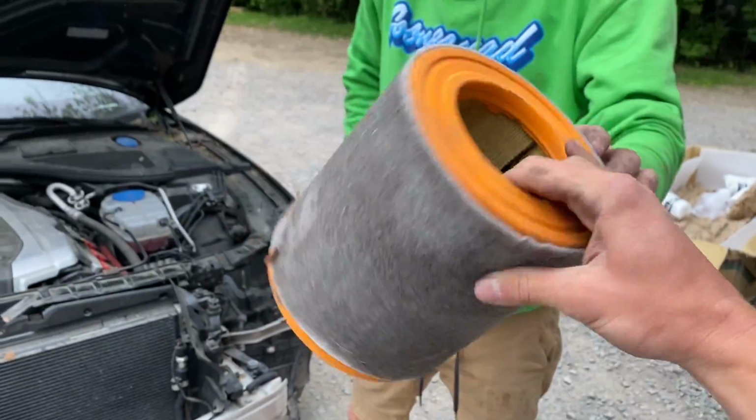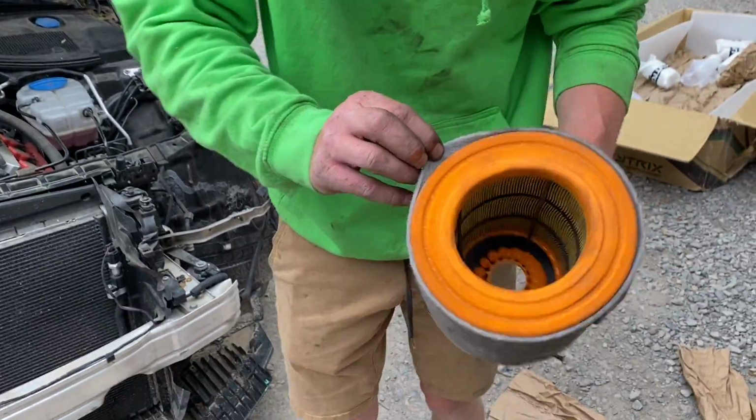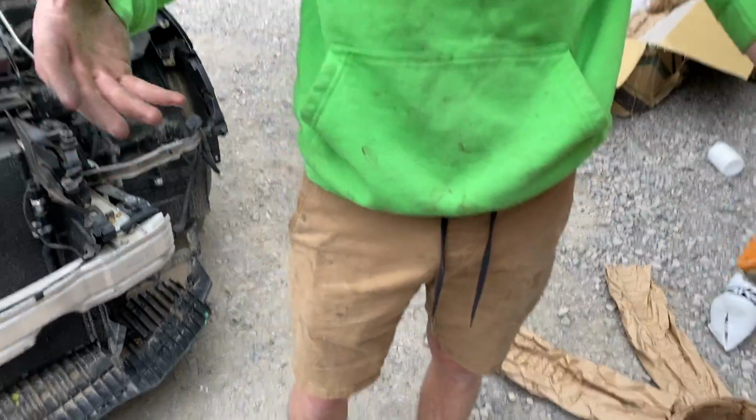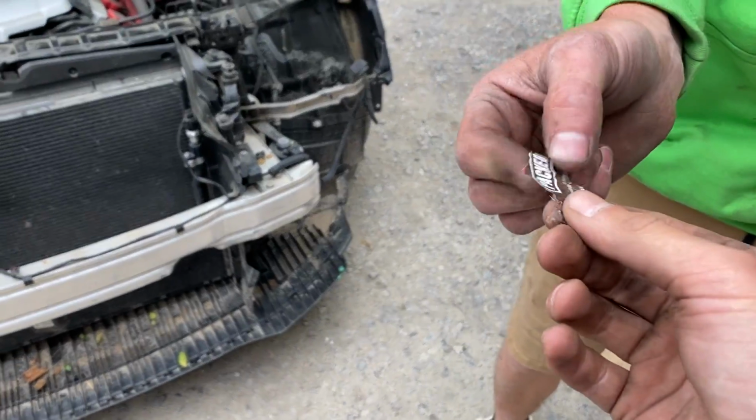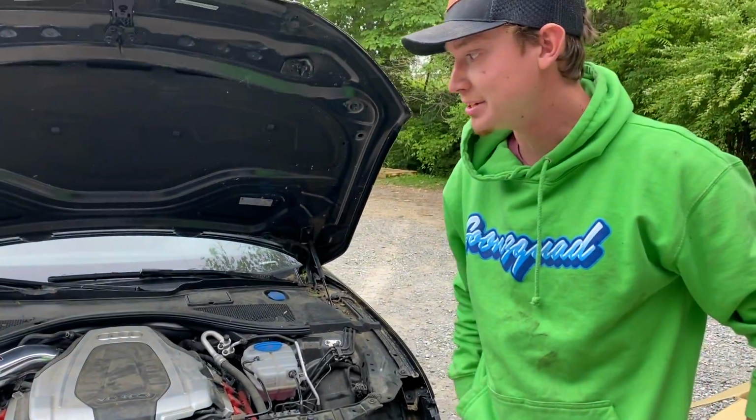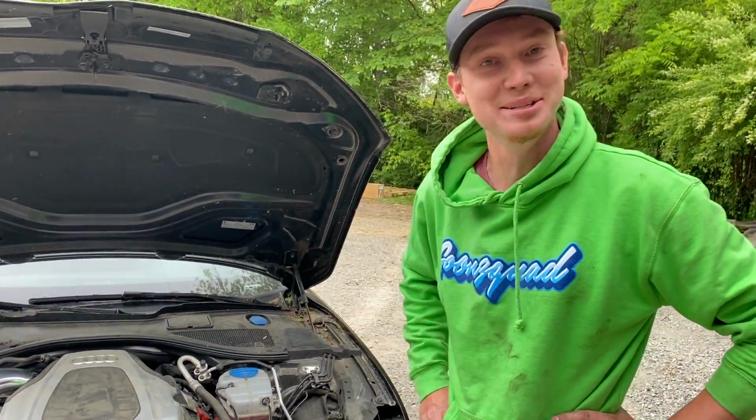It's crazy. That old filter was super filthy. I don't even know when the last time somebody changed it. There was a bunch of leaves in there. There was even, I don't know, what is that? Is that a Snickers packet in there? Oh my, dude, that thing was hungry. So we gave it a Snickers right there with the new engine intake on there.